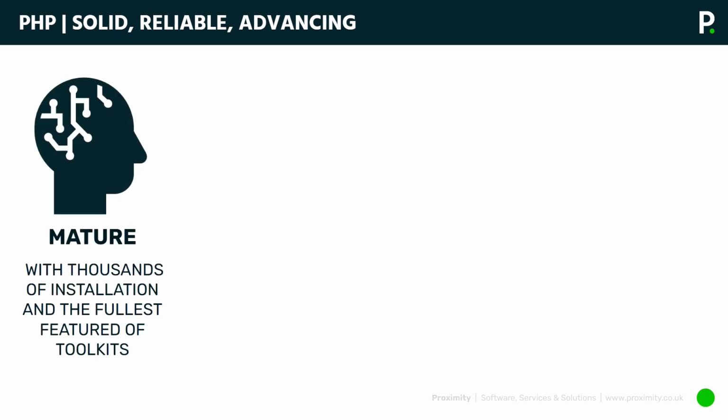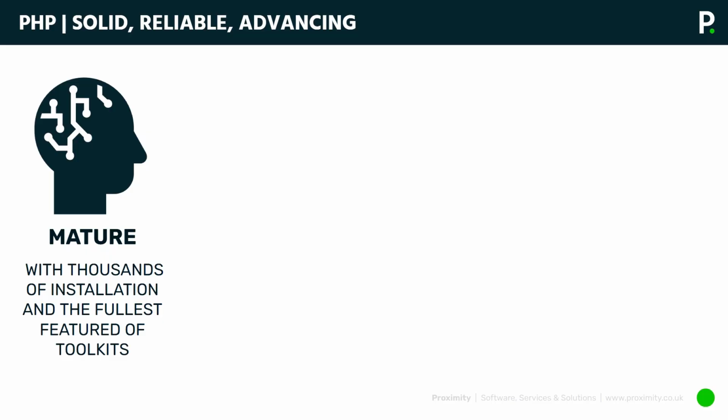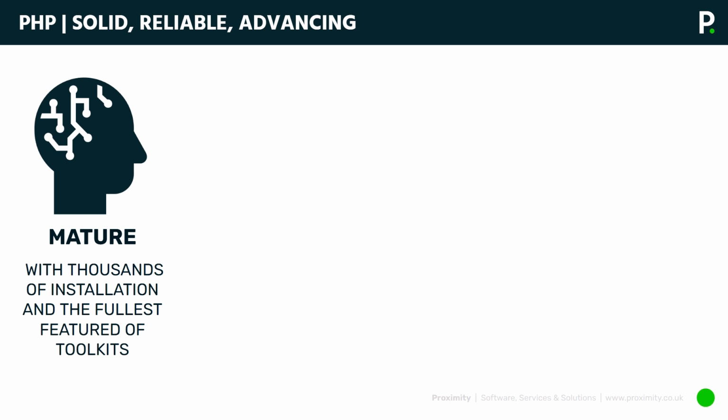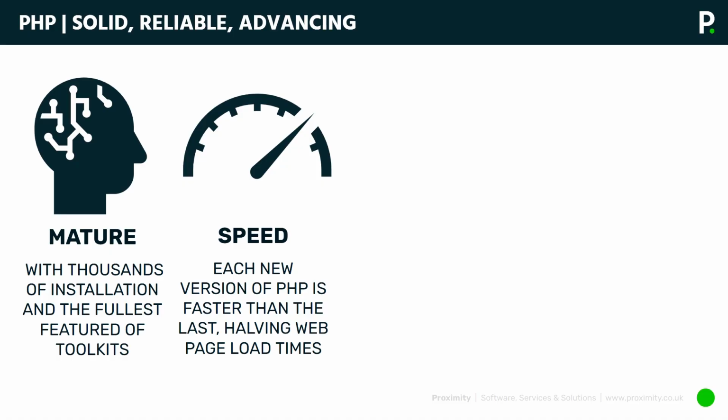For example, Alan explains that PHP is mature, and as such enjoys toolkits that the other big two would be envious of. From connectivity, APIs, frameworks and resources, it's all there for the IBM i developer, where similar resources for Python and Node.js are, well, a little bit behind. With this continual refinement in code and toolkits comes advantages, with each new version becoming faster, moving from 32 to 64-bit, for example, and the ability to utilize more memory more efficiently, more than halving web page load times.